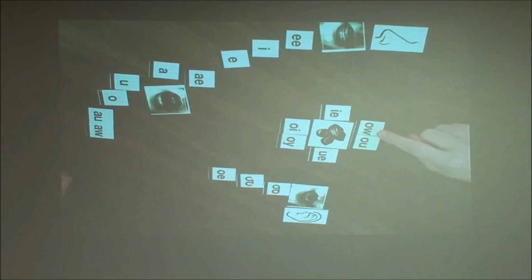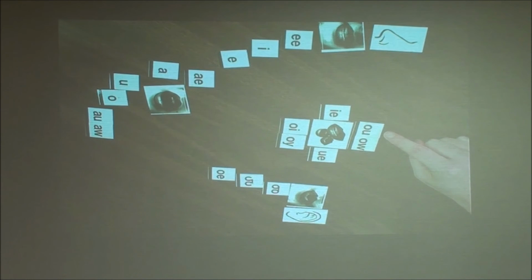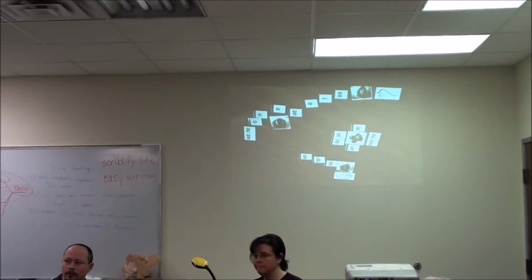You typically see the OW at the end, or it could come before an N. So if you have a student who doesn't know, you just go ahead and tell them the rule. Or you can have them discover, but that might be difficult without giving them a list of words. We typically see OU in the beginning, like out, or in the middle, like out. Or the OW would be at the end, like cow. Or in the middle, but it will always be after or before an N, like clown. Right? So that's.